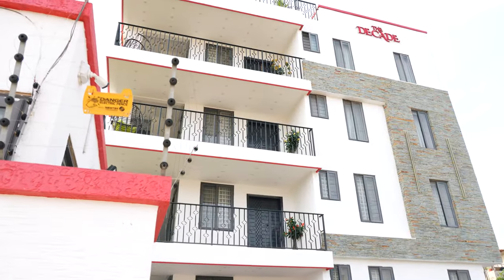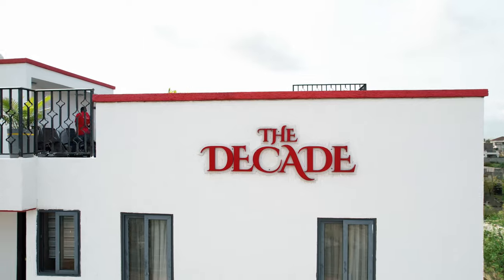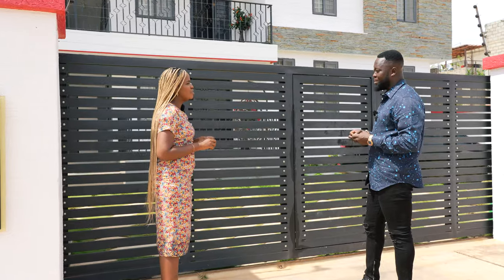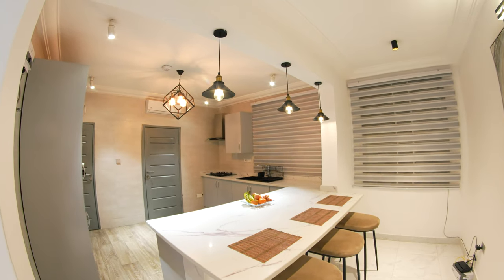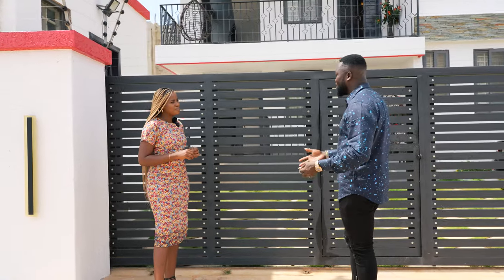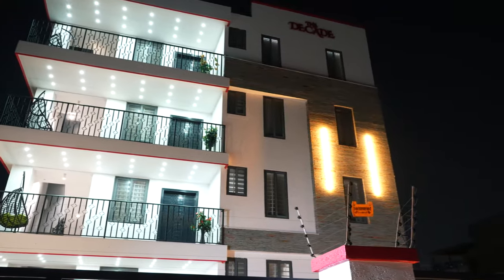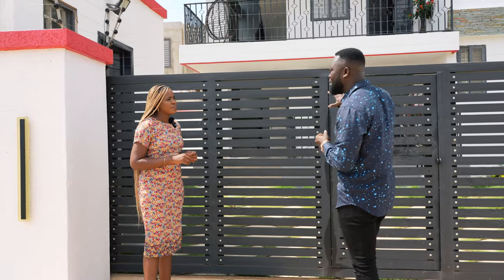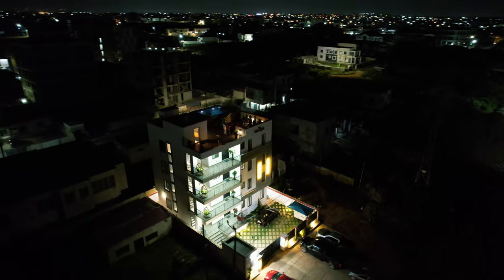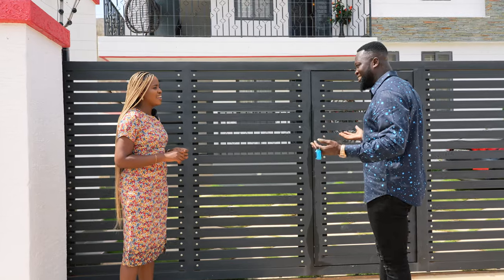And from what you've told me, this used to be a refuse dump. Yes, yes. First of all, my God. This property is called The Decade, and The Decade is really a luxury apartment. We took about 11 months to turn this place from a refuse dump into a luxury 8-bedroom apartment. The catch is that it's just 48 by 50 feet of land, so that's not even a plot, it's like half a plot. And we've been able to design this huge building called The Decade.